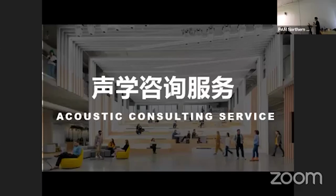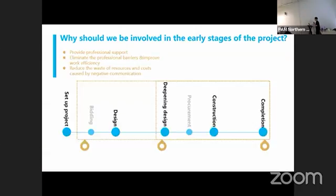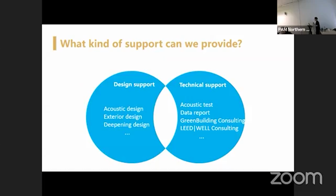And the last one is our acoustic services. Many designers ask me why we want to participate in the early stage of the project. This is because when in the material stage, it's too late to deal with and transform. When everything is okay, then we enter and try to renovate. The result is not so good, so we want to participate earlier in the project and offer some suggestions to designers. We will provide many design scopes like acoustic design and acoustic tests and data reports and so on.